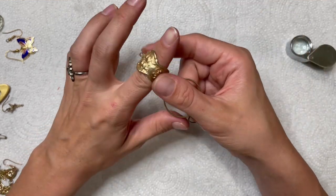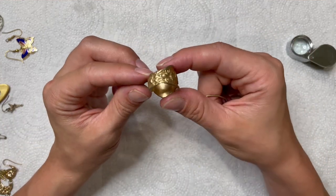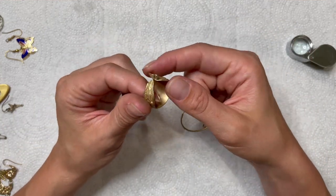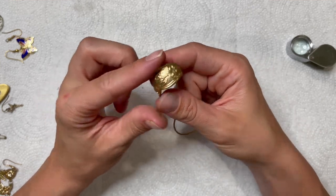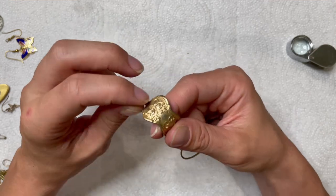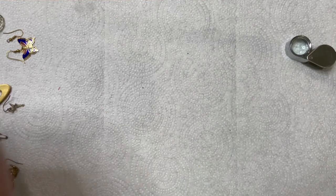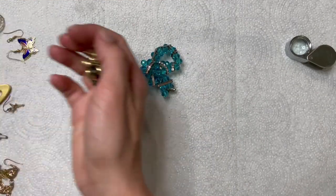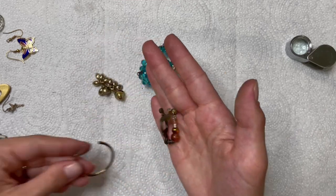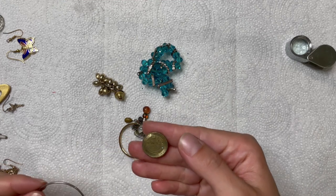Like, surely this doesn't go on there. Kind of looks like a ring, but almost looks like a spoon too. I just had those spoon rings a couple boxes ago. Kind of looks like an earring though, doesn't it? I don't know. I'm gonna put it in a lot. Coming down to the nitty gritty down here, guys.